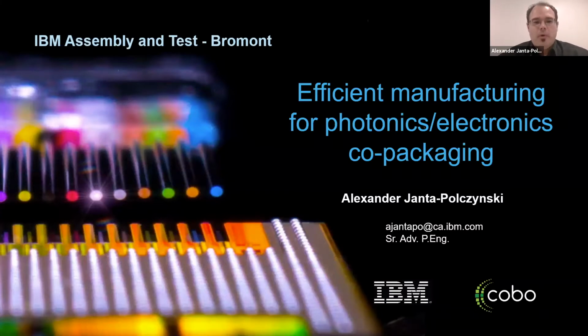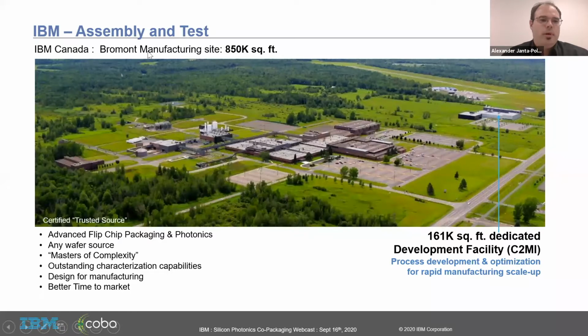So first, who we are. We are IBM Bromont. We're the largest North American-based semiconductor assembly and test. We have over 850,000 square feet of manufacturing floor. We specialize in advanced packaging, mostly doing flip chip and photonics. We can assemble any wafer source. We're master of complexity. We also have outstanding characterization capabilities. We have a world-class FA lab. And we, of course, can help in design for manufacturing and better time to market.